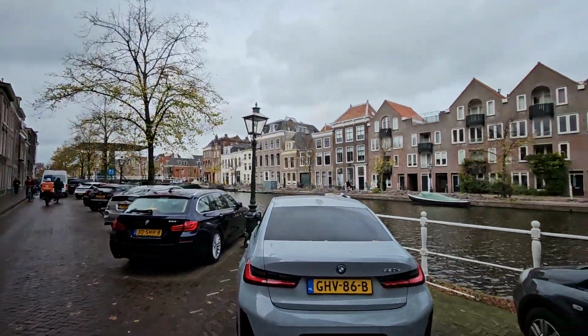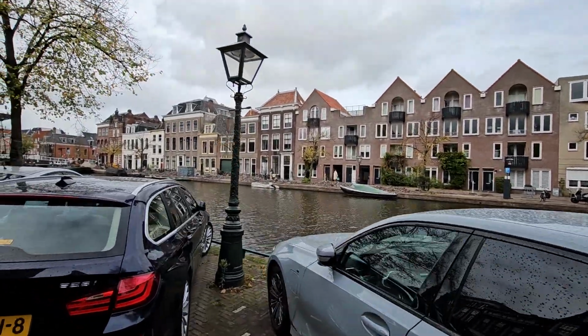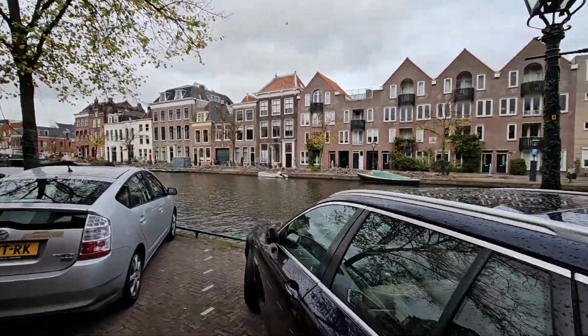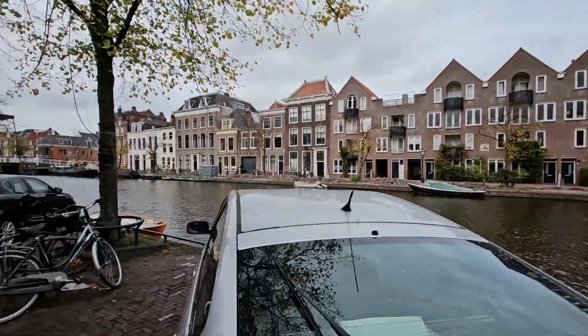You'll see that the houses are very close together. This is very typical of Dutch cities and towns. You see that there's not any space between these houses.